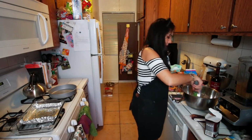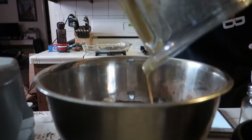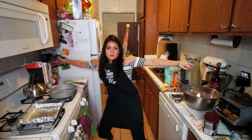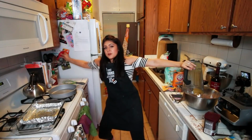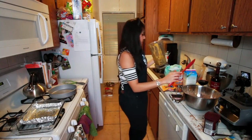Combine. A whisk to combine? Cacao. Yep, we guessed it. We're gonna pour the wet ingredients from our blender into the dry ingredients. They're gonna have themselves a big fat party. Hello. This is what 4 years of Tasty Tuesday will get you. Skills. No, that was a mistake.